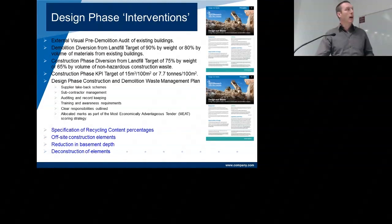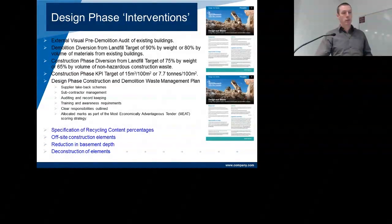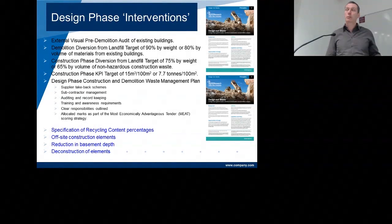Then we decided to set some targets for the project, and it'd be quite unusual to have these in the design brief or the design phase. 90% diversion from landfill. And then we decided to go quite specific to looking at the demolition phase or the enabling works and also the construction phase, so the targets are set out there. And we also used BREEAM as a guideline for actually identifying the meters cubed per meter squared or tonnage target. So these found themselves being in the architectural specification and the design brief, and they went on to follow through to the main contractor when they won the bid, when BAM won the bid. And then as part of their site waste management plan, they had to go about trying to achieve these targets.